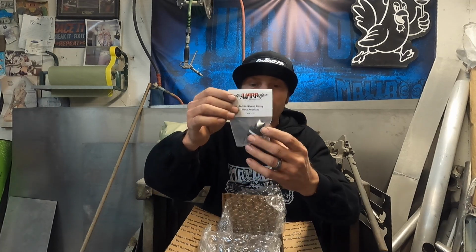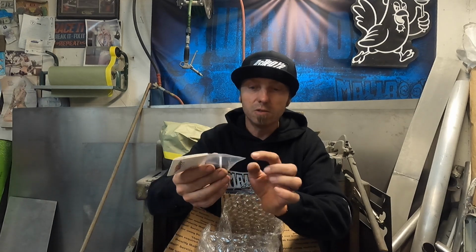-8 AN bulkhead fitting. So again, this is just a flush bulkhead. So vent tubes, things like that, you can go straight to a bulkhead.